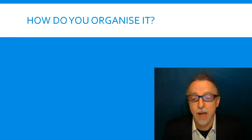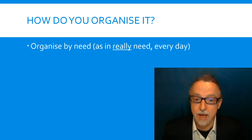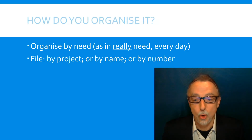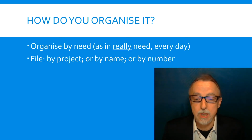And so, how do you organise it? Well, you organise by need, as in your desktop you have things there that you really need every day, and be very ruthless about this. How else do you organise your desktop? Well, you organise it in terms of filing by project, or by name, or by number. So you need a filing system of some sort, and those are the three most obvious ways of filing.